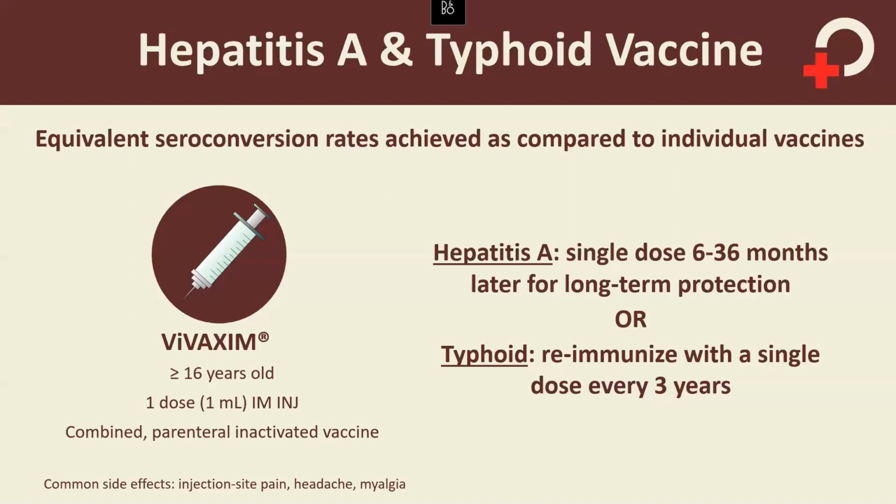Exactly. So really key points about VIVAXIM being that hepatitis A would be 1 dose now, so 14 days before travel, and then a second dose 6 to 36 months later for long-term protection. So the patient might receive 1 immunization before they travel and then follow up with you, or you can follow up with them to make sure that they have that long-term protection by completing the 2-dose series. For typhoid, we know that every 3 years, like James said, with VIVAXIM, we need to receive another vaccine in order to get that boosted protection.